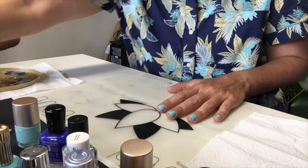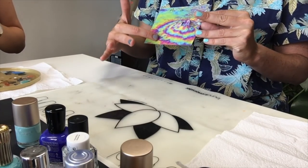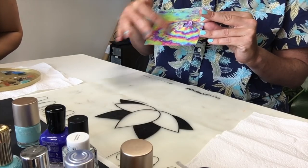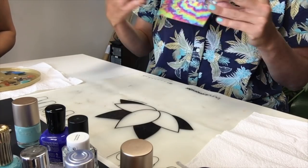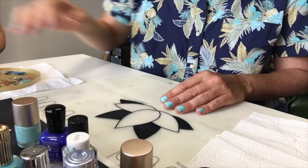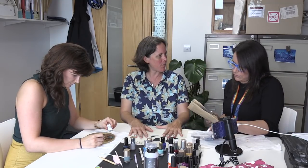This is like a contour map, if you like, of the deformation. So the closer these pretty rainbow patterns are together, the more the change in the shape of the surface of the planet. Okay, cool. Nice.